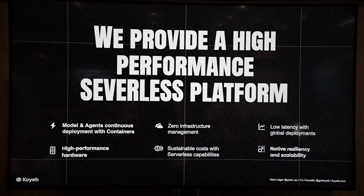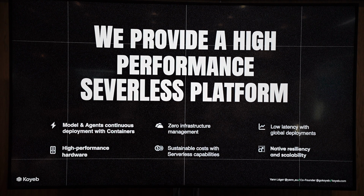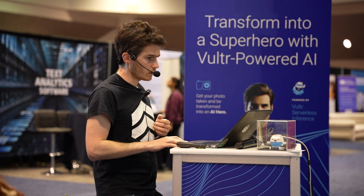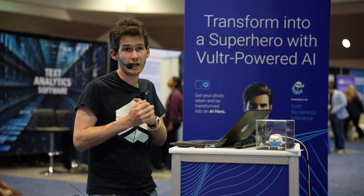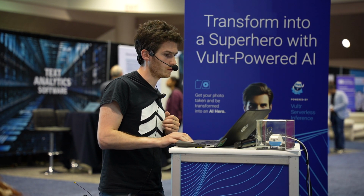What we're building is a high-performance serverless platform. We help our end users deploy models and agents and do continuous deployment leveraging containers, and I'll show you how it works in a moment, without having to deal with infrastructure management. We reduce the cost thanks to the serverless capabilities, and we leverage global infrastructure like the one from Vultr to reduce latency for your end users wherever they are in the world. So what I'm going to show you now is how we deploy serverless containers for both high-performance inference and APIs, thanks to the Koyeb technology.